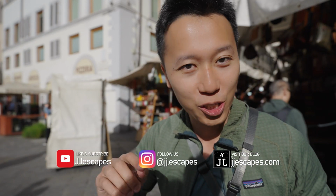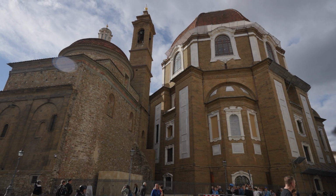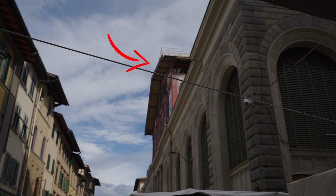Okay, right now we're in the Duomo district here in Florence, Italy, and it's called the Duomo district because... yeah, it's obvious. But over there, blocked by all the stalls, is Mercato Centrale, which is the central market here in Florence, and apparently they sell lots of fresh produce and a lot of food. So let's go check it out.